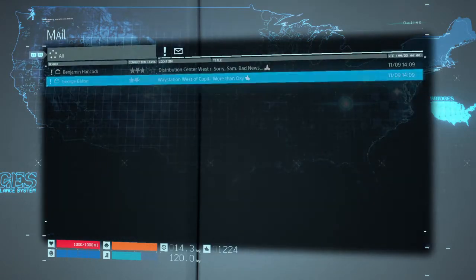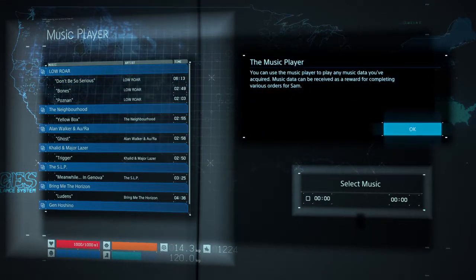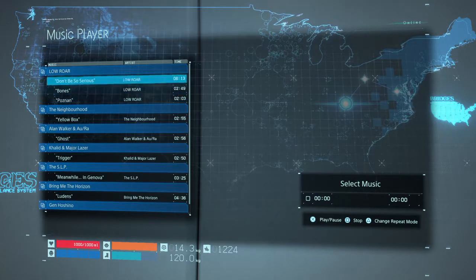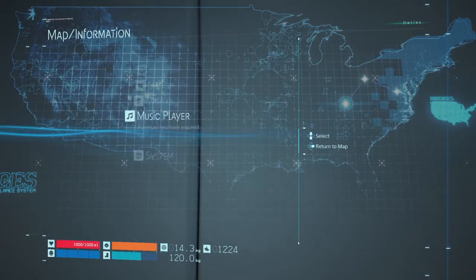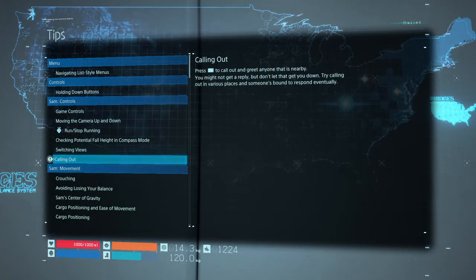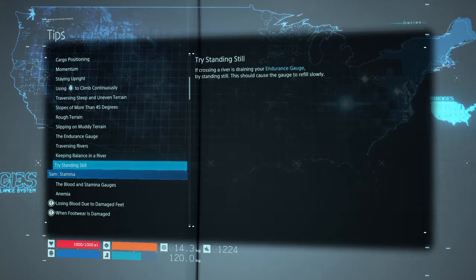Okay. Let's use our music player. This is a music player where you can play any data you've acquired. Let's go with... I like this one. I like the drones one. I got a trophy. That's a... Try standing still.